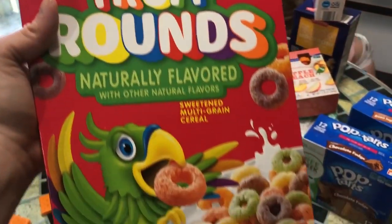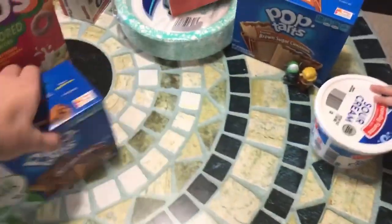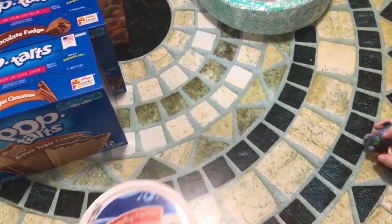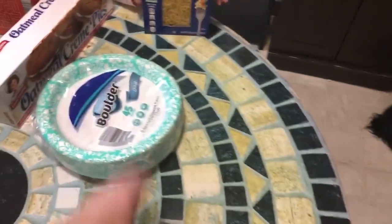Danny said the girls have really been not liking Cheerios recently, so I thought I would try these, kind of like Fruit Loops. He requested Pop-Tarts. The girls also really like Pop-Tarts. Sour cream for when I make tacos. We've got a bunch of different types of applesauce. I love applesauce. I was just going to say, the girls love applesauce.